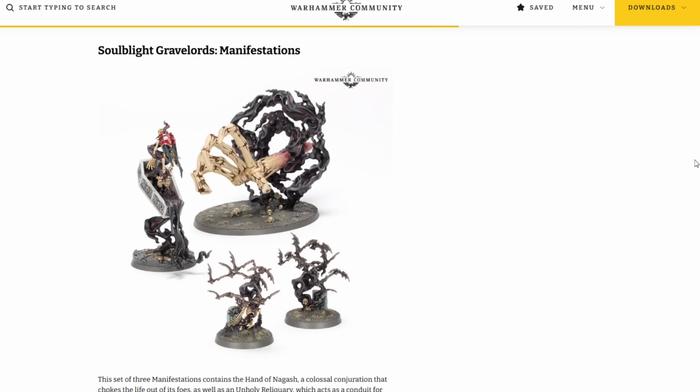And next we have the Soulblight Gravelords Manifestations. So pretty cool new kit right here. Definitely happy to see these manifestations coming out. $58 USD or $67.50, right in line with some of the other manifestations we see offered from Games Workshop. Definitely a nice unique kit and essential for gameplay.